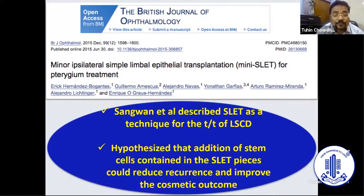So Sangwan et al. in 2012 described the technique of SLET, that is simple limbal epithelial transplantation, as a technique for the treatment of limbal stem cell deficiency. And by that thought, Bogantes et al. first described the mini-SLET technique. In their series, out of 10 cases, all of them had good results without any recurrence. And they hypothesized that the addition of stem cells contained in the SLET pieces could reduce recurrence and improve the cosmetic outcome.